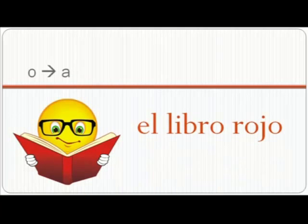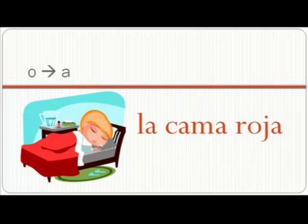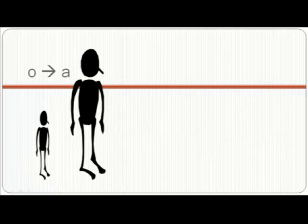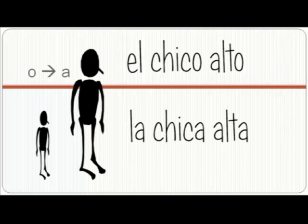For example, the red book would be el libro rojo, because the word book, libro, is masculine. But the red bed would be la cama roja, because the word bed, cama, is feminine. The same would be true for the tall boy, or el chico alto, and the tall girl, or la chica alta. The adjectives that end in the letter E, however, do not need to change gender.